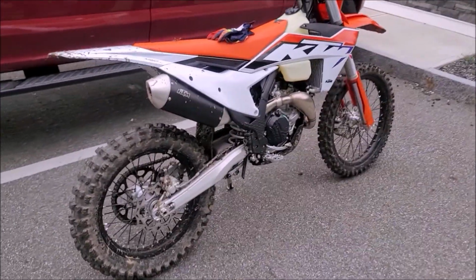Welcome back, guys. I just bought myself a brand new 2023 KTM 450 XCF. I'm going to go out and take it for a quick spin so that we can get the 1 hour service interval done. And then I'm going to bring it into the workshop and we're going to do everything on the list for a 1 hour service. Stick around.